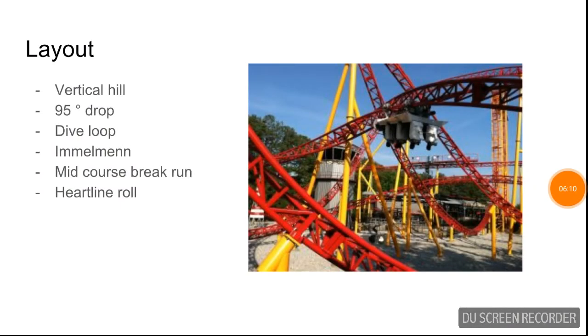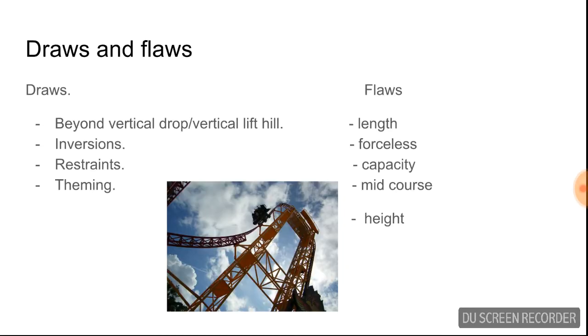Okay, everyone, now let's go to the draws and flaws. Okay, so the draws and flaws. Basically, the draws are the good things in the ride, what I like. These are the flaws, the bad things and what I dislike about the ride. Okay, so let's get the good things first.